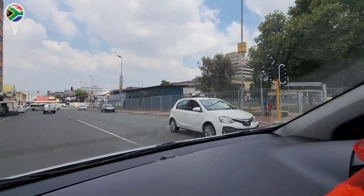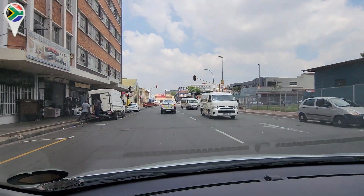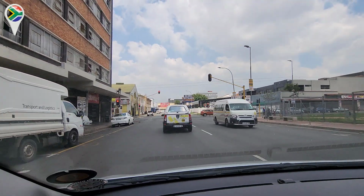So if they see something, we always encourage them. You're not a trained security officer, you're not a policeman. Just say on the radio, guys, something's happening here. Please come help. Don't engage.